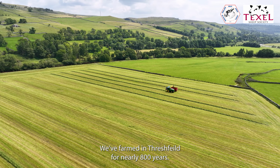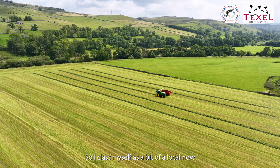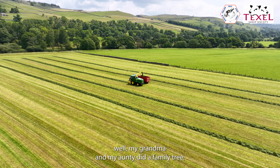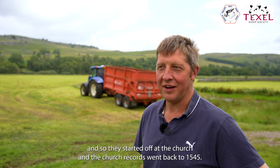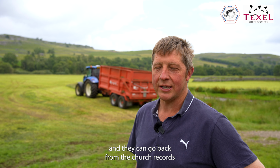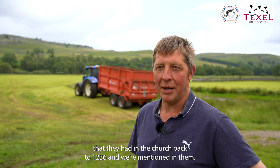We've farmed in Threshfield for nearly 800 years, so I class myself as a bit of a local now. My grandma and my auntie did a family tree, and they started off at the church. The church records went back to 1545, with us as a family there in Threshfield, long-standing, and from the church records they can go back to 1236 and we're mentioned in them.